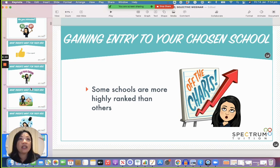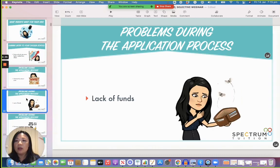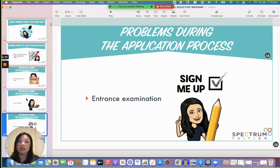Because some schools are more highly ranked than others, which makes them a lot more competitive to get into, right? Some problems during the application process might be that your child or you might live outside of the school zone, so it's just a little bit out of reach. Another problem might be that it's often very expensive and you just have a lack of funds. So some schools charge fees in excess of $20,000 to $30,000 a year, which is just completely out of reach for some people. But you like the look of the school and you just want to find whether there are any options on how to get into this particular school.